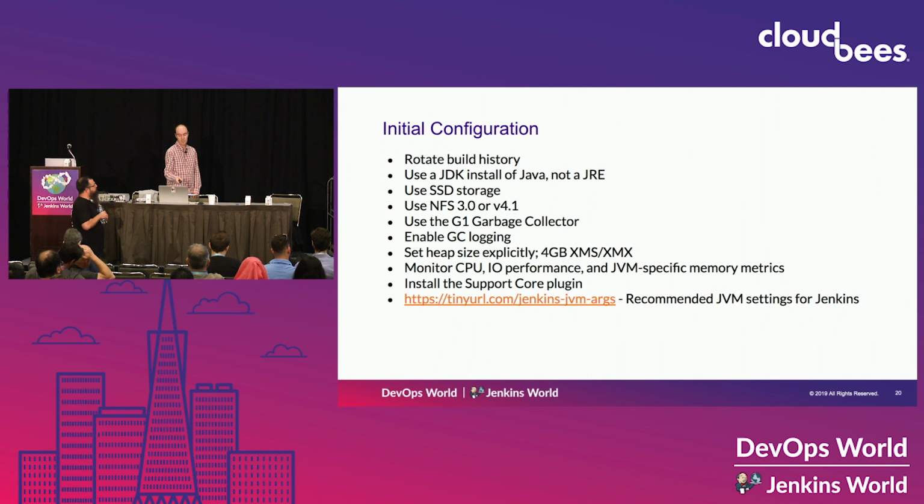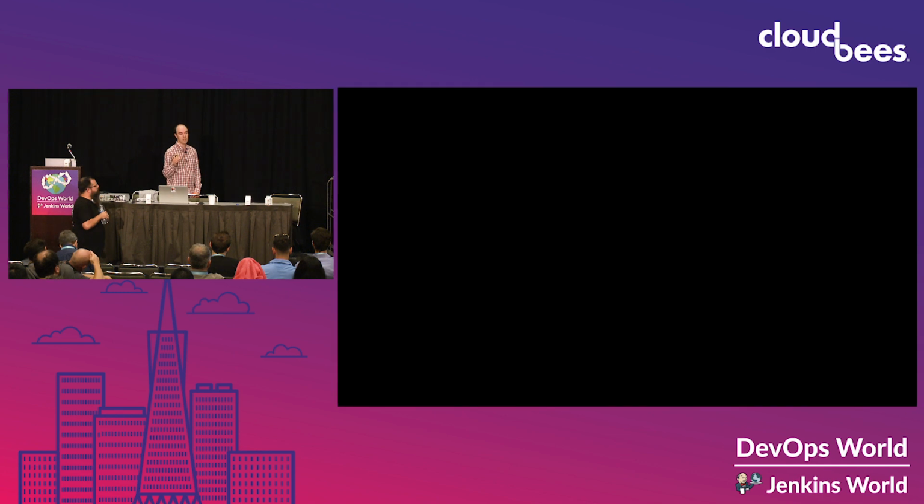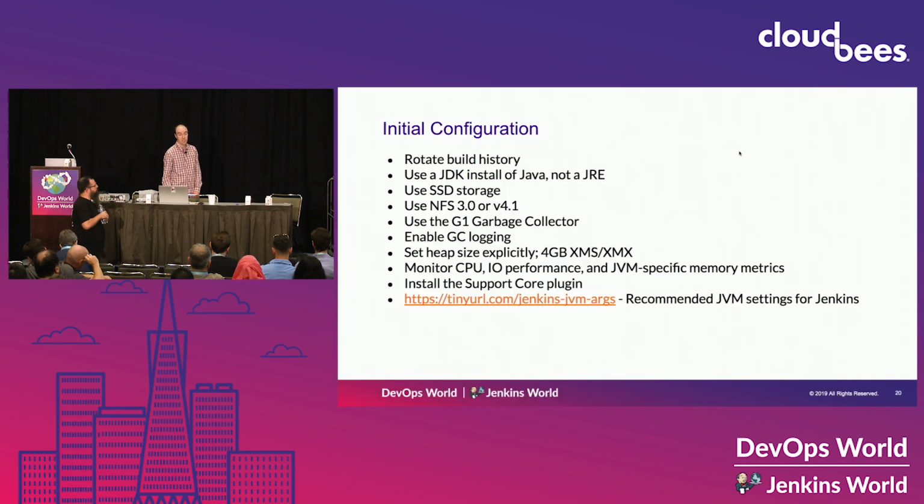This link here is to our recommended JVM arguments to use with Jenkins. If you go there, it's a whole document that we provide to CloudBees customers as our recommended minimum practices in order to what we call prepare Jenkins for support. Included in that is a list of our recommended arguments for GC logging using the G1 garbage collector and tuning the collector a little bit specifically for Jenkins use.